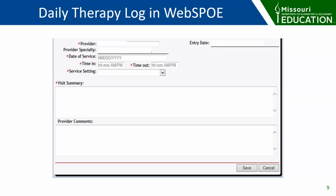Next on the page is the date of service and the time in and time out and the service setting. The provider must enter this information based on the service delivered to the child and family. An important note here is the format of the date of service and the time in and the time out. You can see on the screen that the system displays the required format for these numbers. For the date of service, the date must be entered in the format of month, day, and 4-digit year. For the time in and time out, time must be entered in hours, minutes, and then AM or PM.